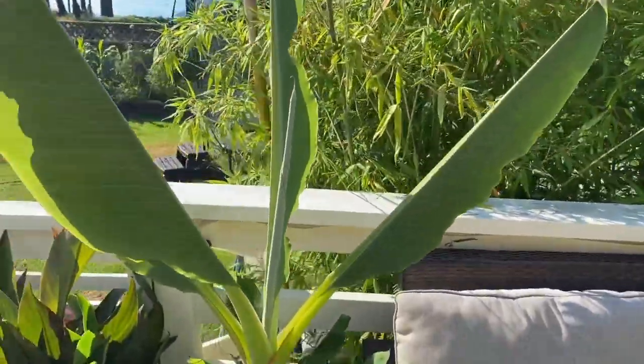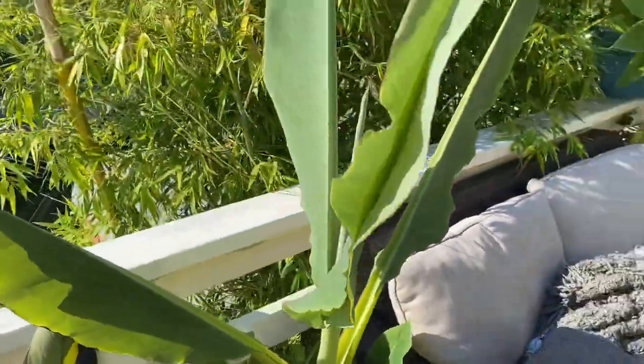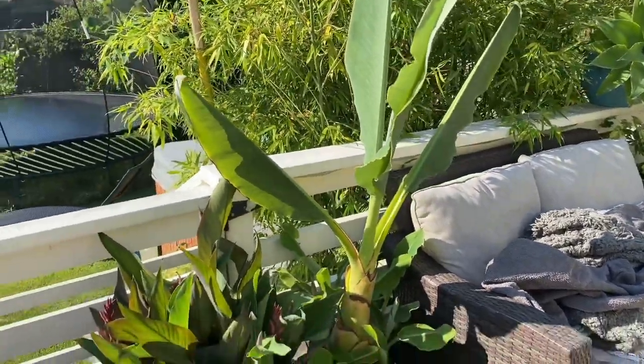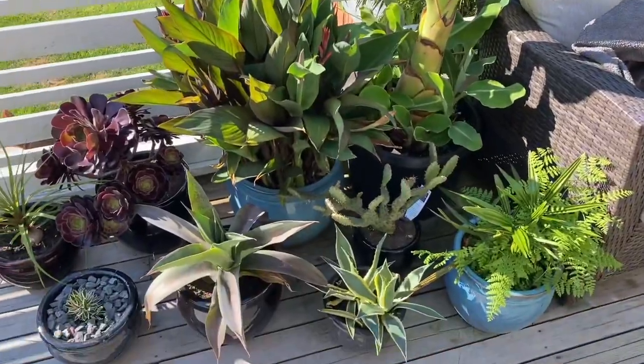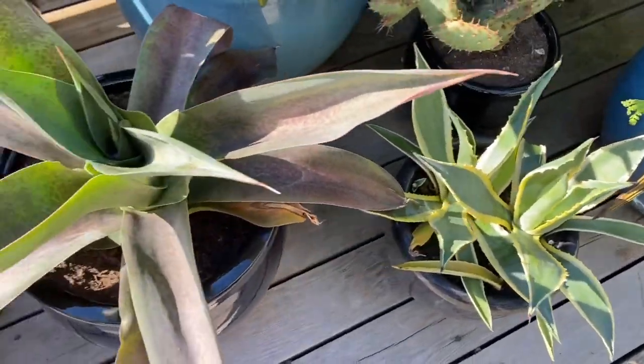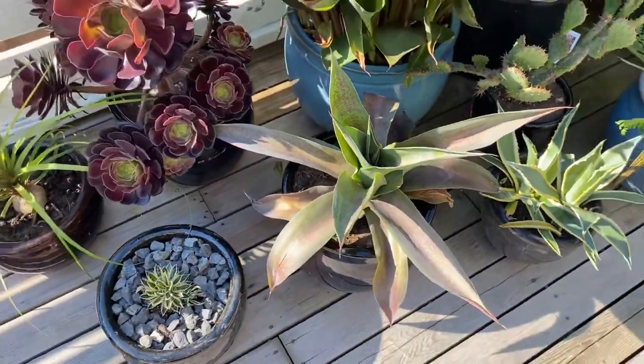Banana, as you can see, is a Chinese lotus banana. The leaves are folded in half. So that's its mechanism to conserve moisture. More agaves here. Mangave here, again loving it.